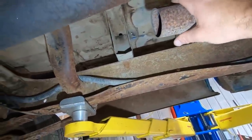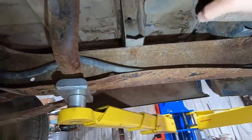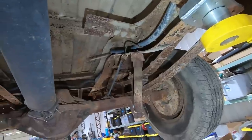It's a single exhaust, but it's straight pipe. It's the good heavy stuff. We're missing the muffler and all of the tailpipe.